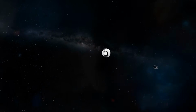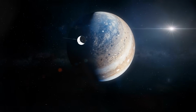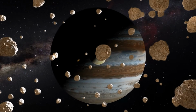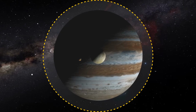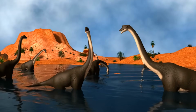Spacecraft use Jupiter as a springboard to jump. The giant's gravity increases their flight speed and helps them reach their target faster. Gravity has turned the planet into a magnet for comets, asteroids, and dangerous space debris. Jupiter is a true space superhero. Its gravity shield takes a hit and deflects space monsters that fly into the inner solar system. The dinosaurs don't agree, but more on that a little bit later.